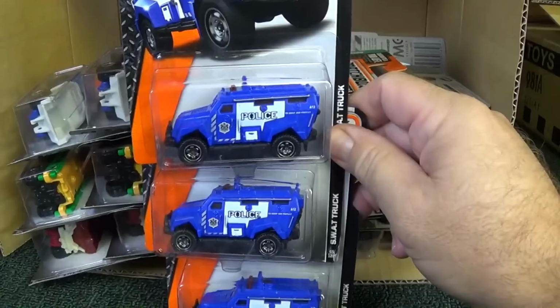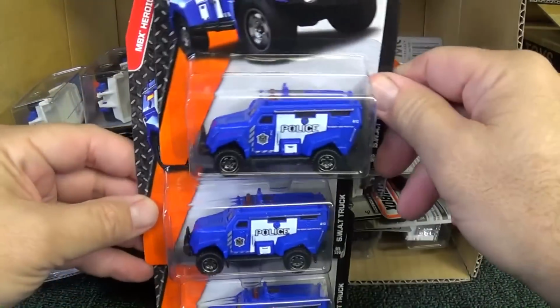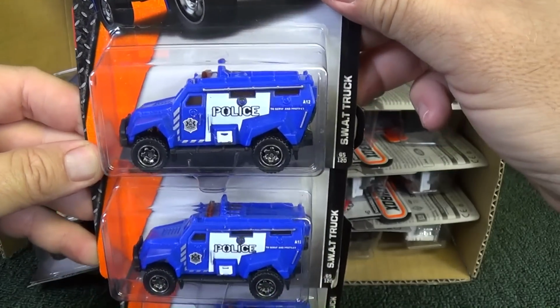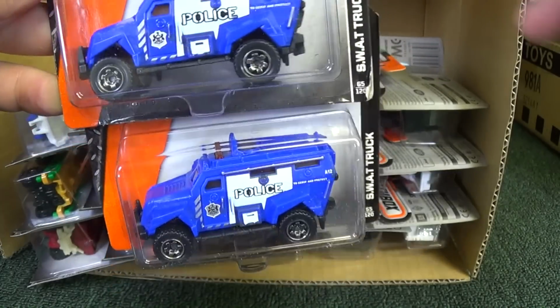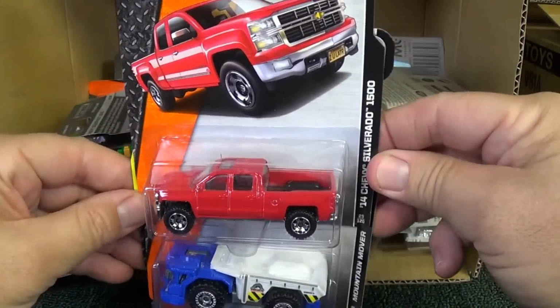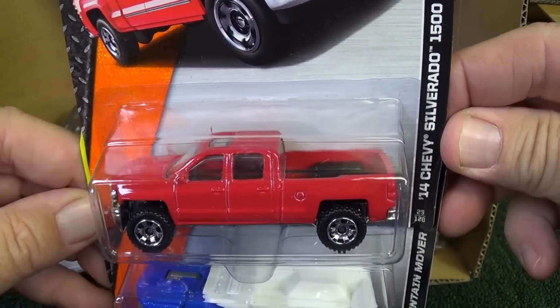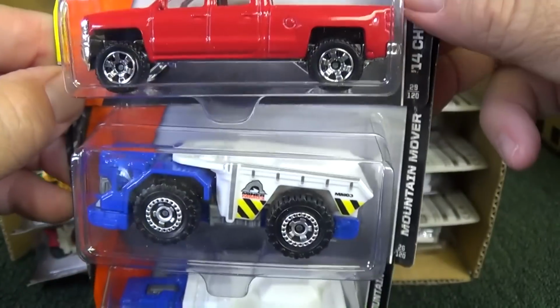Here we go. Up first, got a few pieces of the SWAT Truck. This was in the B-Case assortment. It says police on the side for the SWAT Truck. 3 of those. So far, all carryovers from the B-Case assortment. '14 Chevy Silverado 1500. Beautiful model.